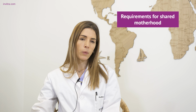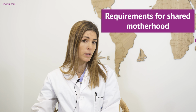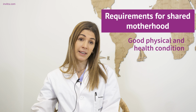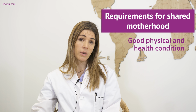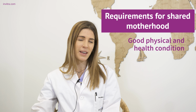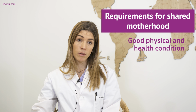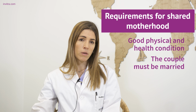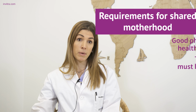So basically, the requirements to undergo shared motherhood are that both members of the couple are in good physical health to undergo one of those, the stimulation for the ovaries to produce the eggs, and the other member of the couple has to be in good health also to carry a pregnancy. And on the other hand, the other requirement is that the couple must be married or be in a domestic partnership.